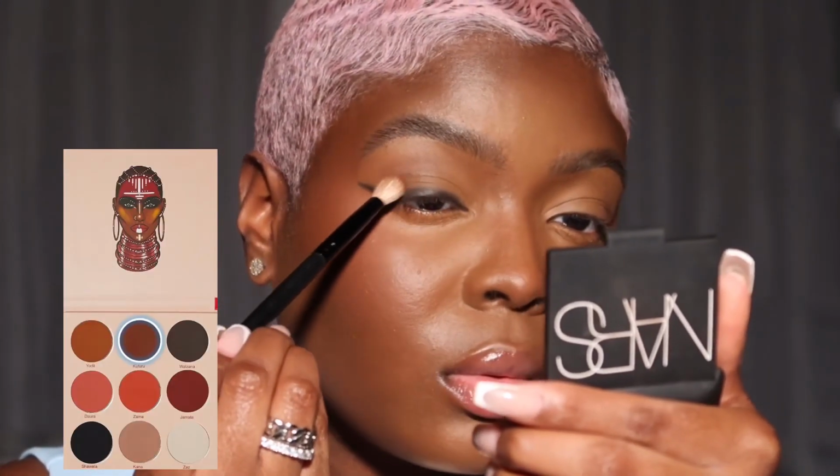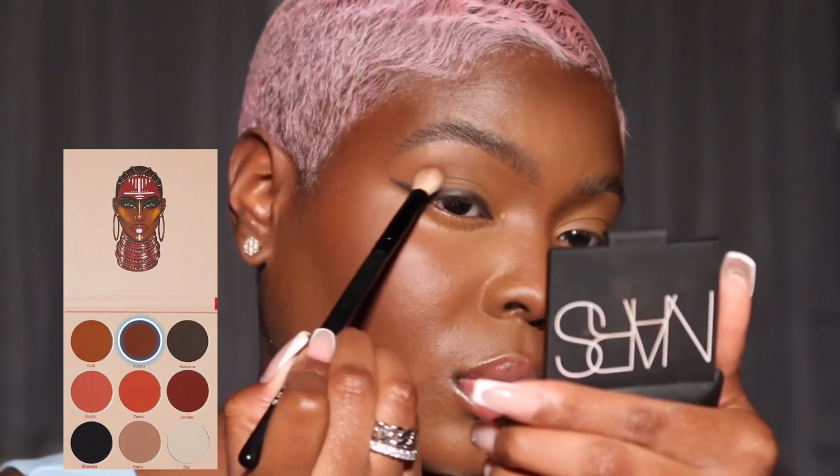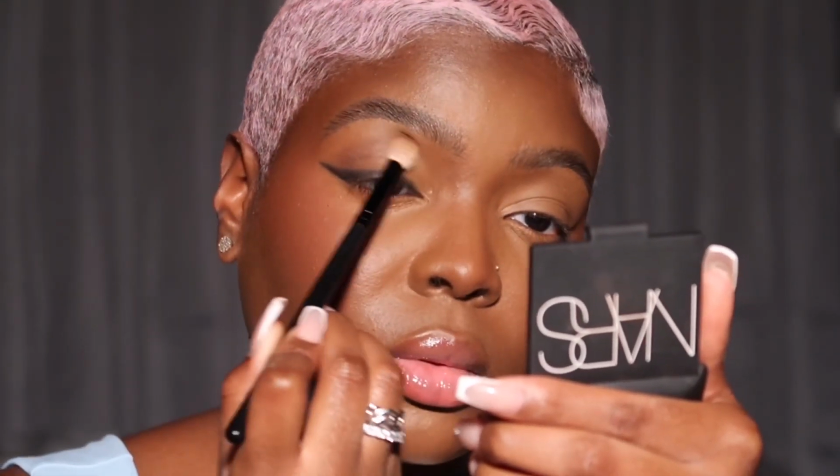Now I'm going to go in with the dark brown shade in that palette and use it as my crease color and to go ahead and start my nose contour. I like to feather my crease color into the front of my brow just a bit. I feel like it makes my brow look even more natural and gives my eye a bit more dimension.